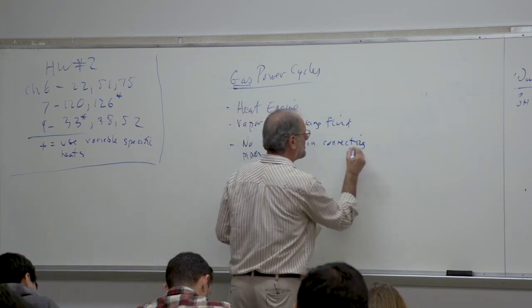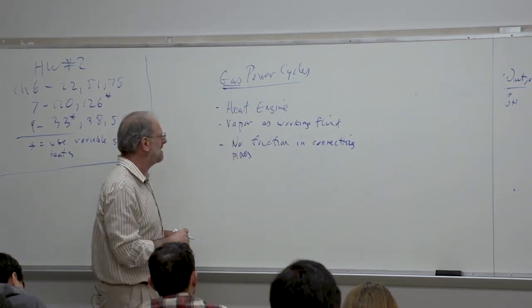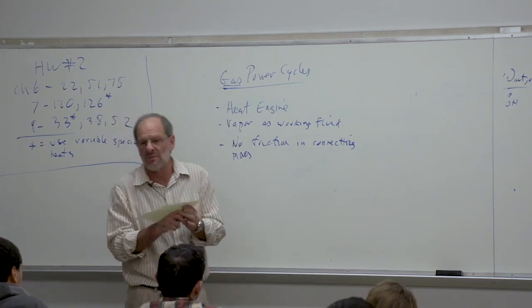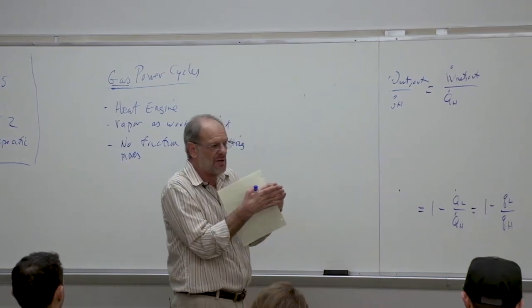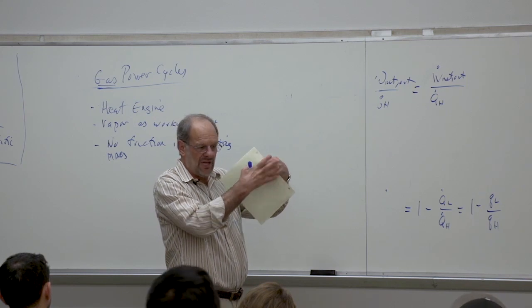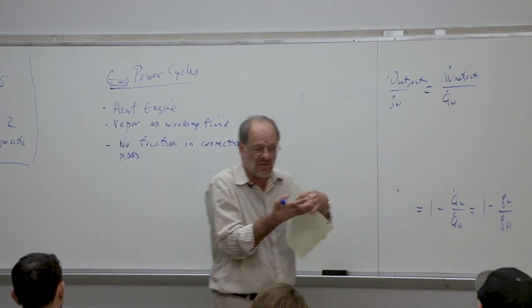Okay. So for instance, even the word connecting pipes is a little bit misleading, but I'll put it this way anyway. Let's assume we were talking about a Brayton cycle just for illustration. We know that we're going to have compression in a compressor, and then the gas is going to travel some distance, and then we'll have heat input in the combustion chamber, and then the gas will travel some distance, and then we have work output in the turbine.